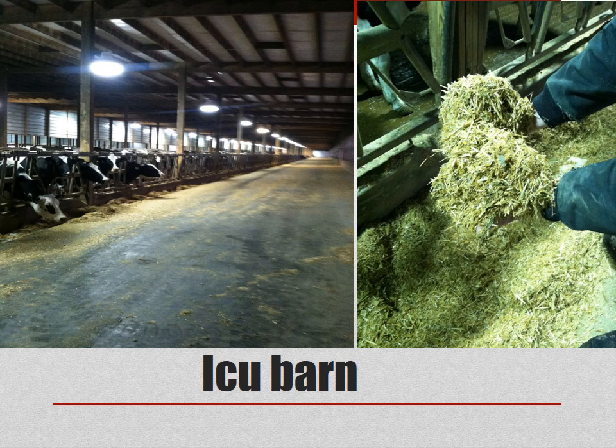Here's the ICU barn where the dry cows and cows that are here just calved. They get more attention than the milking cows, but they get what is called a less hot diet, with less minerals or energy.